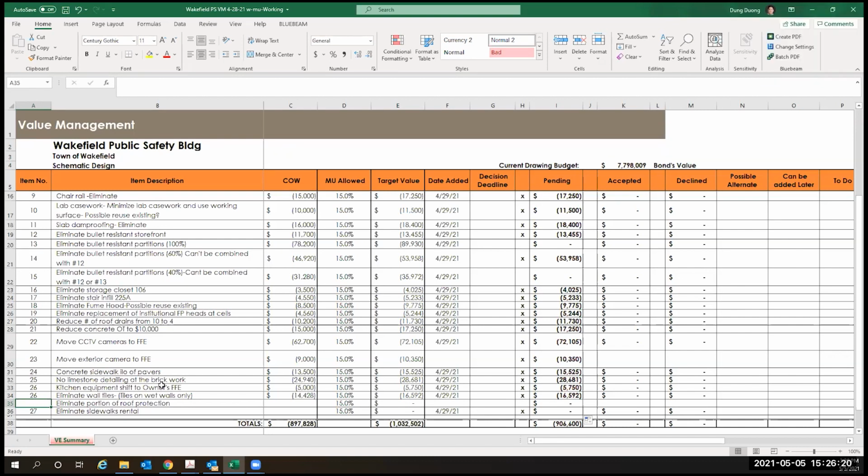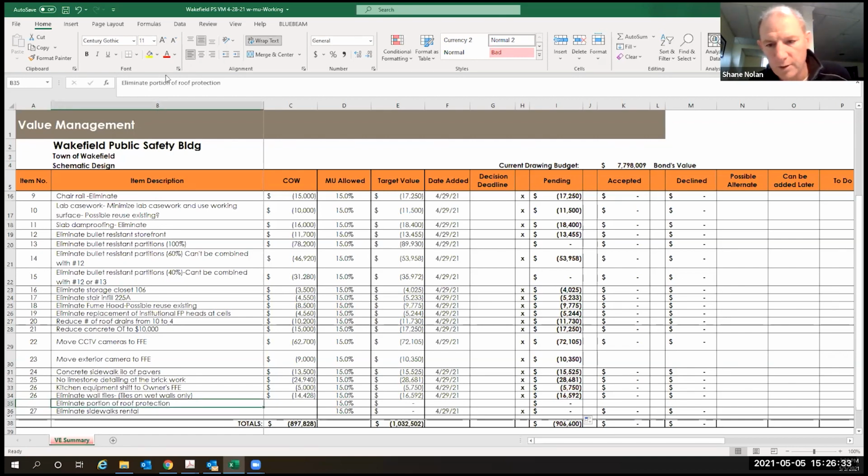So we have a total of 90 plus 30, so 120 is the roof protection, and the rest will go away. Yeah, so maybe just say reduce general requirements by the rentals, which are only like $3,000, and take another 6 or 7 off the rails.